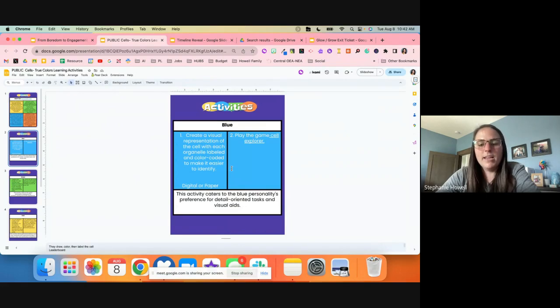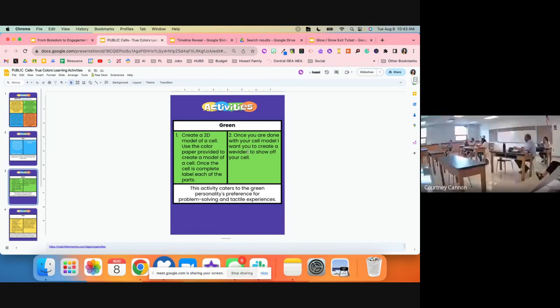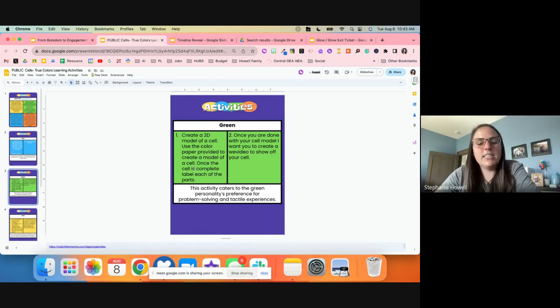They also might do some type of activities. So blue, for example, might do a visual, and then they might play a game with a partner because again, our blues love to work together. Your greens, they might create a 2D model. And then once they're done, they might create a video because they're going to need some processing time to think about what they want to say in their video.